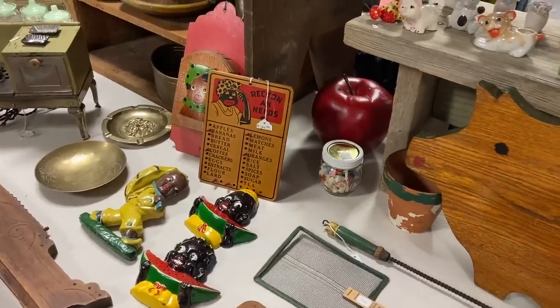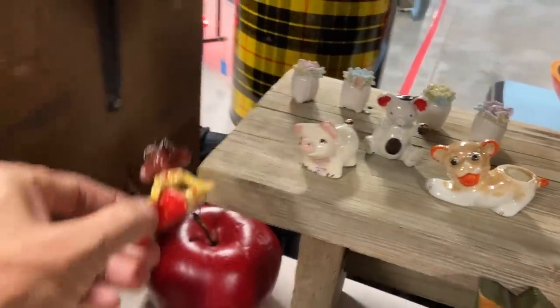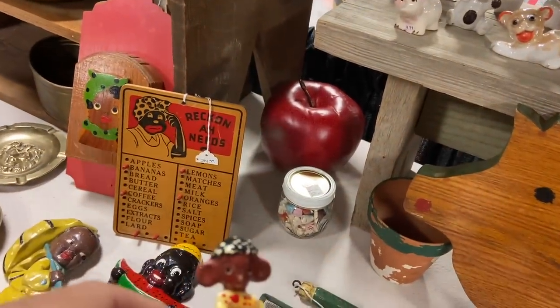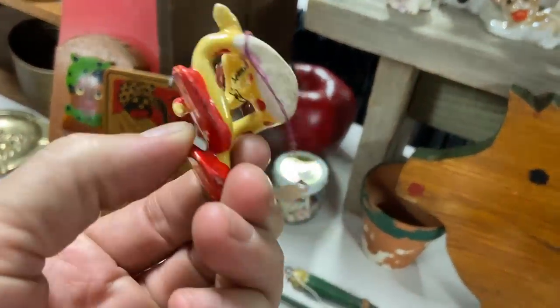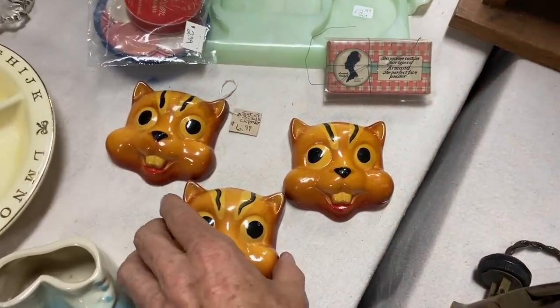Now, this woman has a lot of kitchenware and little collectible things. Salt and pepper shakers. This guy with the big ears. I think this is all her parents' stuff she said she's selling off. Oh, and look at the set of three chipmunks that would hang on the wall.